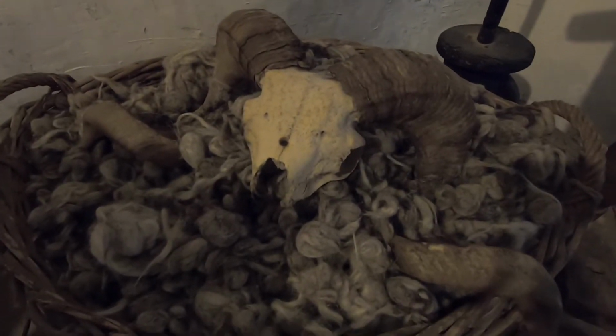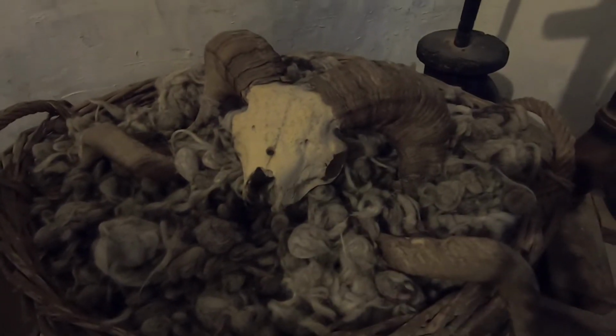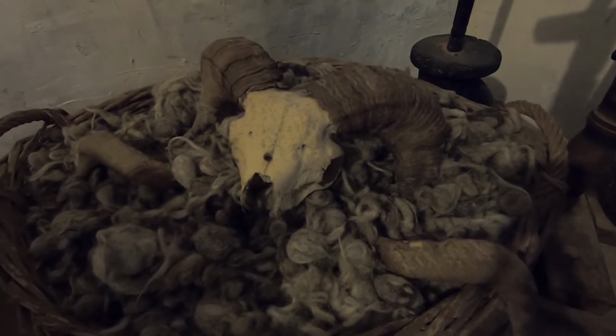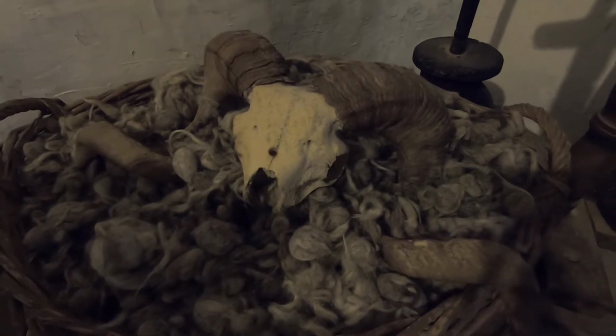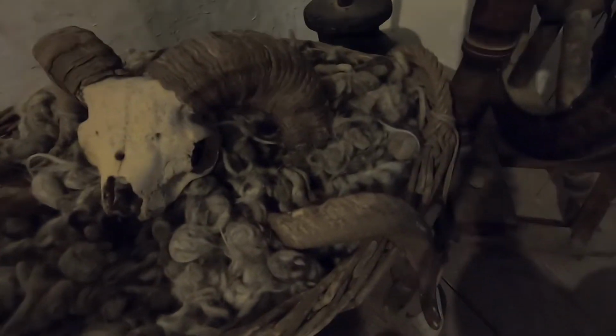Oh, this is something interesting. Is that a real animal? Yes. What animal is that? It's a sheep. Really? Crazy horns on that sheep. Wow. Yes, it's a sheep, because we have one alive on the farm that has the same kind of horns. Oh, it actually makes sense.